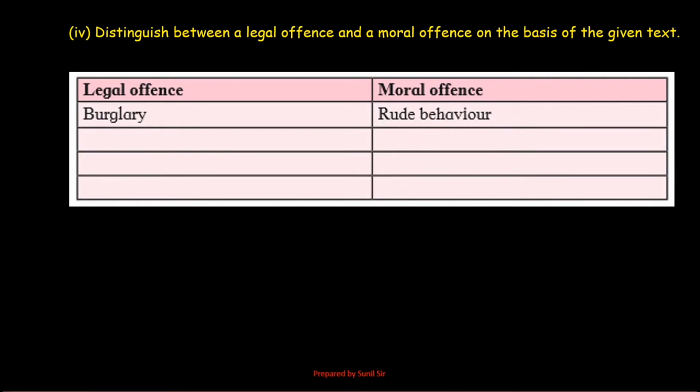Legal offense, like burglary or attack on someone, assault and battery. Assault means again the attack, physical attack or violence. On such actions or on such mistakes, the law can be applied. But the moral offense, like rude behavior, there is no punishment from the law.